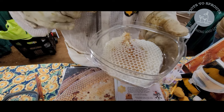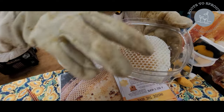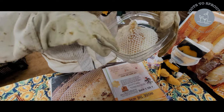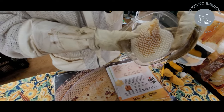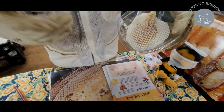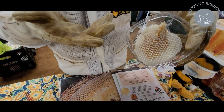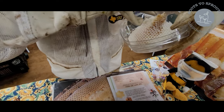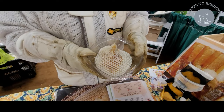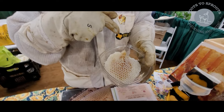So then what the beekeeper does, pretend this is covered on the top, is scrape the top, just the wax, and then let the honey drain out. So you don't disturb the comb. You just take the top layer of it. But then what the bees do when you put the frame back in is they repair it themselves.